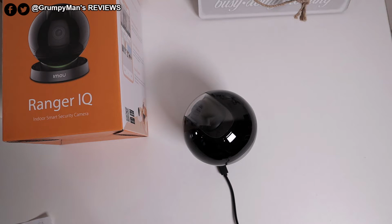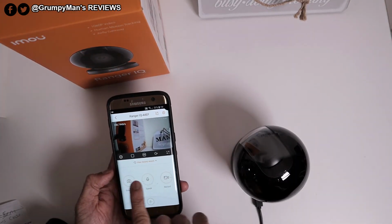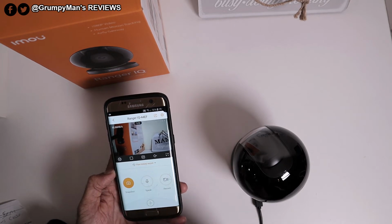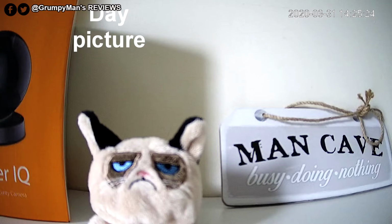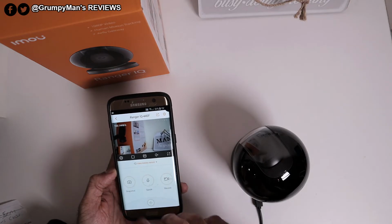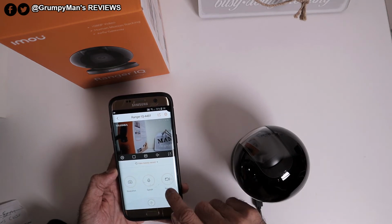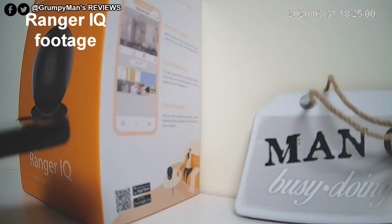Okay, what I'll do now is I'll get my phone and I'll just show you through the app. I'll just point out some of the features on it. There we are in the app now. As you can see the image quality there. Snapshot. It's got a speaker, but I'm not turning that on now because, of course, I'm too close to it. You can record the actual footage as well.